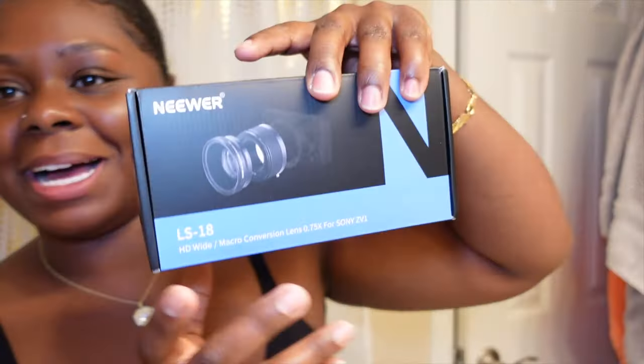So let's open this up, y'all. Let's see. This costs $70. Honestly, I thought a new lens for my camera was gonna cost me like $200 or something, so that's why I haven't got a new one. But babe, when I got on Amazon and saw they were all around this price of $60 to $70, I was like, girl, I could have got me a new lens. So yes, this is what the box looks like.